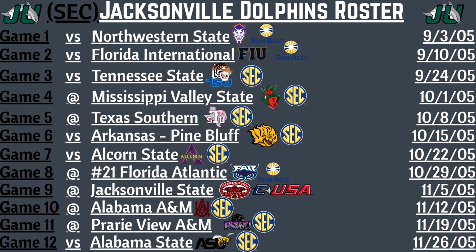And game 1 they will be taking on the Northwestern State Demons out of the Sun Belt Conference. Game 2, another Sun Belt foe, Florida International, the Golden Panthers. And Game 3, they start their SEC Conference play against the Tennessee State Tigers. Game 4, they finally have an away matchup. This is against the Mississippi Valley State Delta Devils, and that is where Jerry Rice went to college. Game 5, they travel to Texas to take on Texas Southern. Game 6, they host the Arkansas Pine Bluff Golden Lions.